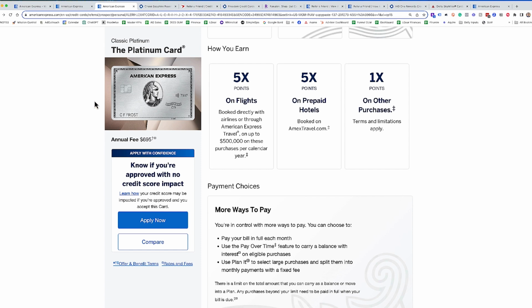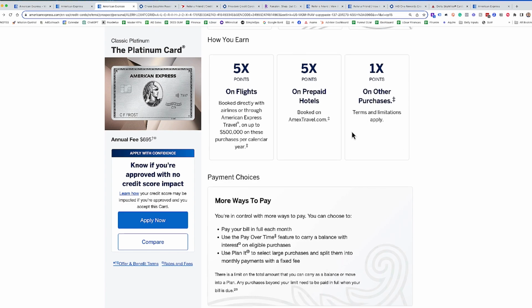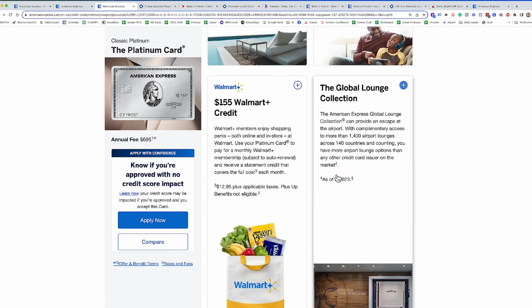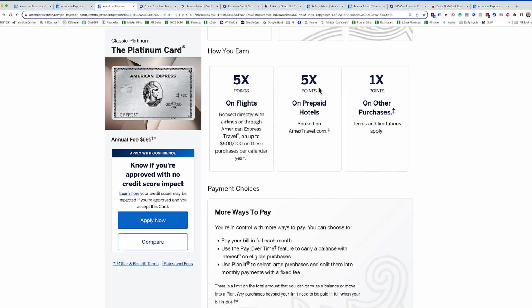And Amex Travel makes it really easy to go and book on really any airline or any hotel, and then get those 5 times points in return. And then you get 1 times points on everything else. So really, what this is all about is all of these exclusive perks here, in addition to these different multipliers on travel. And there's also a few other perks down here too.